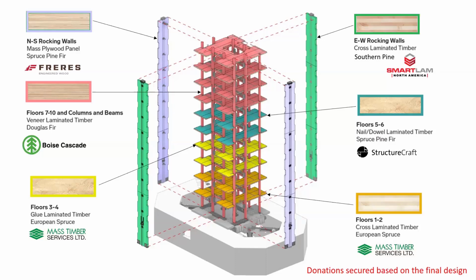We call it veneer laminated timber, from Boise Cascade, for the top 4 floors, as well as the beams and columns. So for beams and columns, typically you see glulam, but in this building, it's not glulam. It's like an LVL type of material. Finally, every connector is from Simpson Strong-Tie.